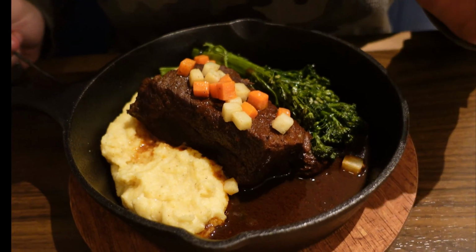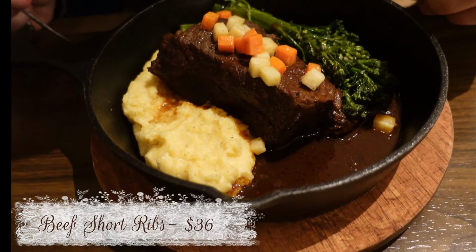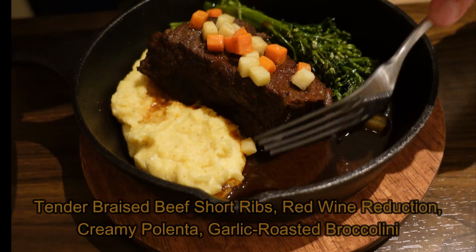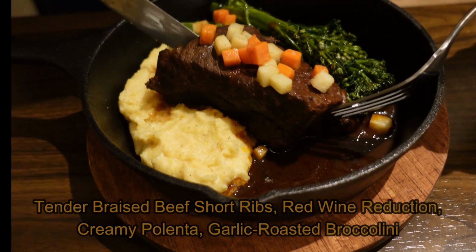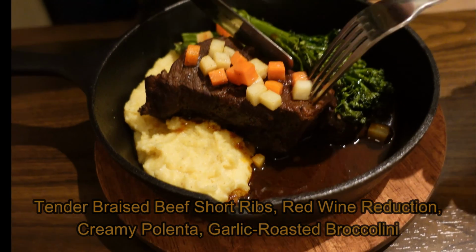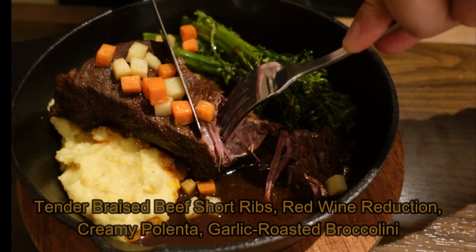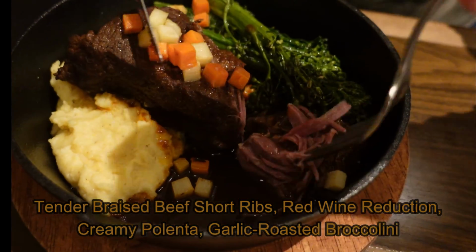All right, so this is their short rib skillet. It's one of the things that they're known for, is what I was told when I came in here. This is a polenta right here. It has a red wine Cabernet-based reduction. This is a little broccolini in there. So obviously we got to see how this. Oh yeah, look at that. That pulled off beautifully. Sitting right in that gravy.